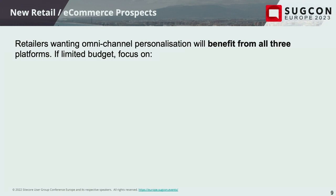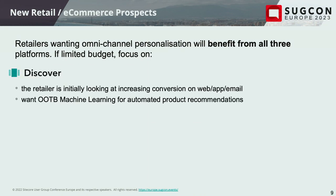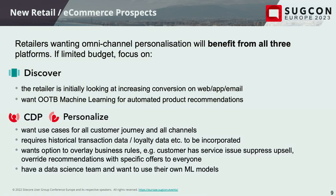But the reality is sometimes there's limited budgets, and so there's a challenge in terms of understanding which they should focus on. So for me, if they were a retailer who are really focused on the web and email channels, app, and they were keen just to get up and running with out-of-the-box models, I would focus the conversation initially on Discover. Whereas if they were looking to do use cases in all their customer journeys, all the different channels, if they're requiring historical information, that's where I would focus the conversation initially on CDP and Personalize.